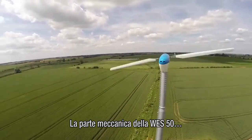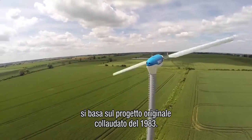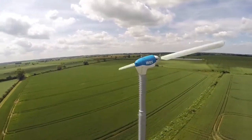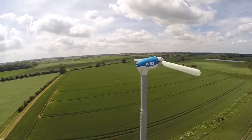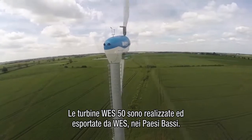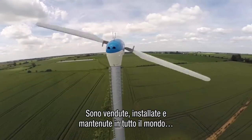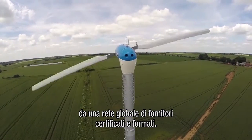The mechanical part of the WES50 is based on the original proven design from 1983. For the electrical parts providing power conversion and control, the latest technology is used. WES50 turbines are manufactured and exported by WES in the Netherlands and are sold, installed and maintained all over the world by a global network of certified and trained dealers.